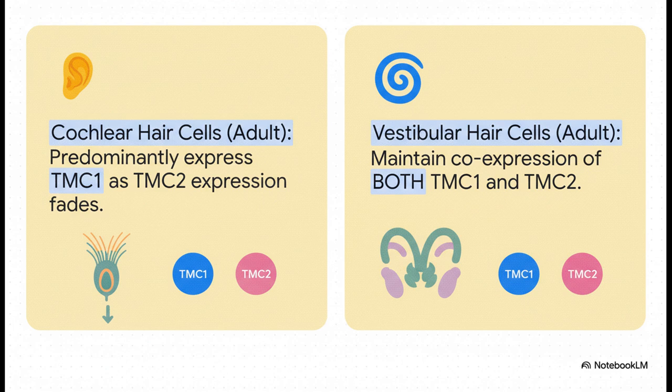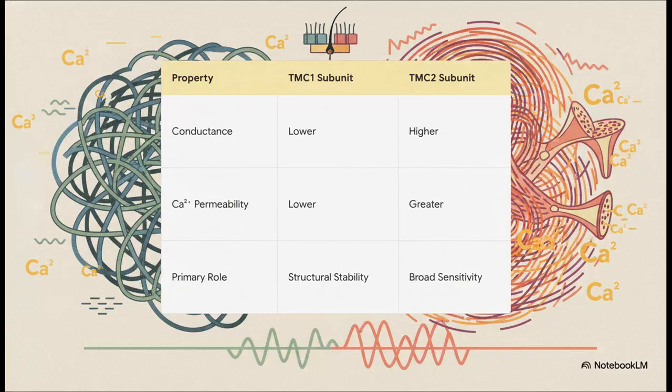But the vestibular system? Totally different story. It holds on to both TMC1 and TMC2 all the way into adulthood, and that's no accident. It's absolutely central to its job. So why keep both around? Well, because they're specialists. They have different strengths. Think of a channel with a TMC2 subunit as the high-sensitivity, high-flow specialist. It lets more ions through. A TMC1 channel, on the other hand, is more of your stable, reliable workhorse, lower flow, but rock solid.